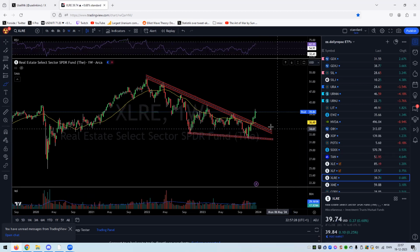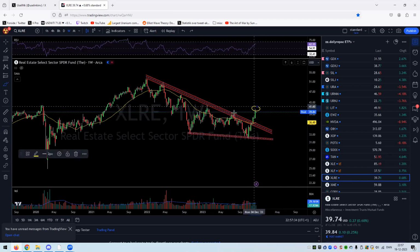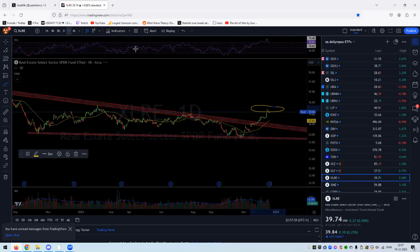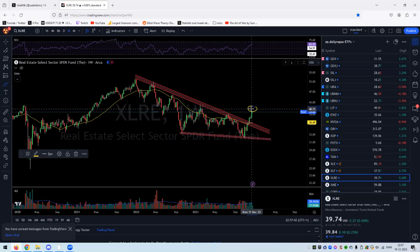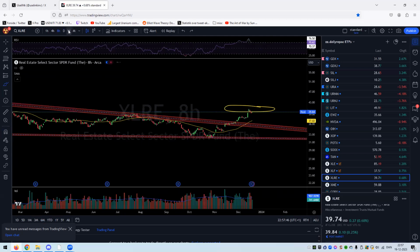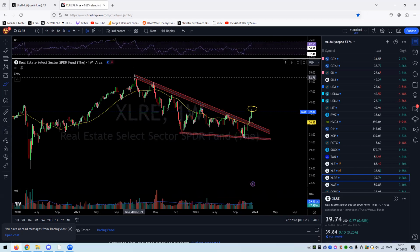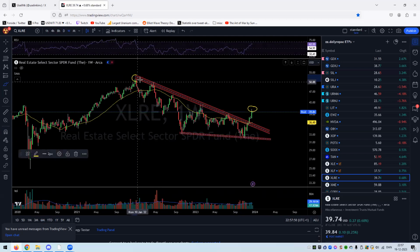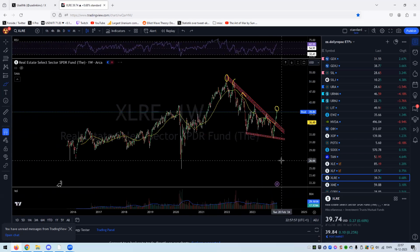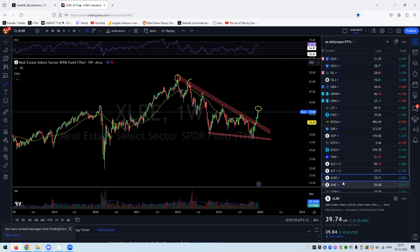XLRE, the real estate, again, same thing as the financials. Huge move here, and yeah, making a higher high. Again, the daily should be somewhat overbought here, but definitely buy any bull flag or any deeper pullbacks, it's not the worst thing you can do after such a huge breakout from the 2022. You can see a lot of interactions. That's a clean cut. Beautiful for the real estate sector.